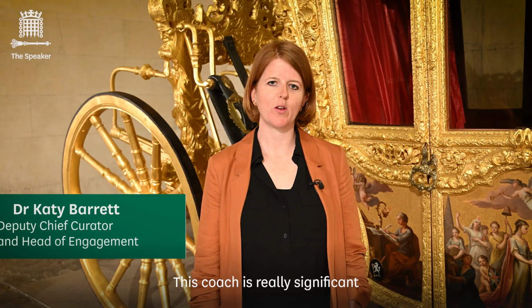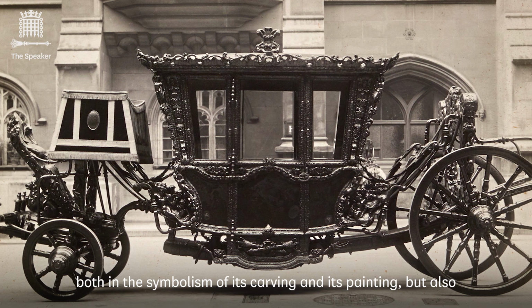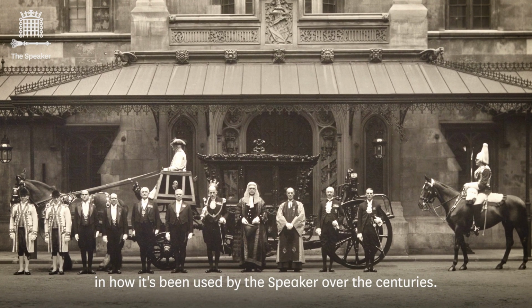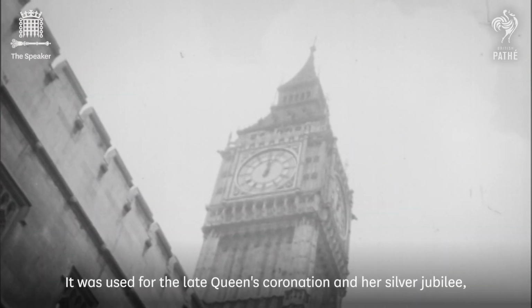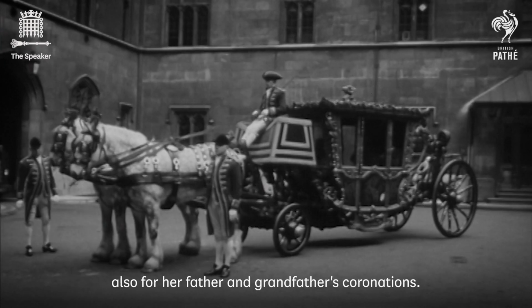This coach is really significant because it shows the long relationship between the monarchy and Parliament, both in the symbolism of its carving and its painting, but also in how it's been used by the Speaker over the centuries. It was used for the late Queen's coronation and her Silver Jubilee, also for her father and grandfather's coronations.